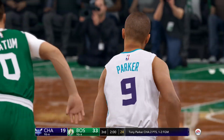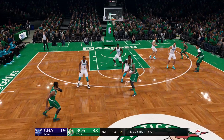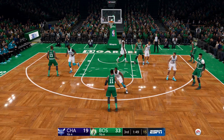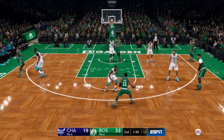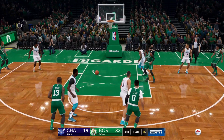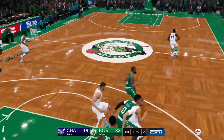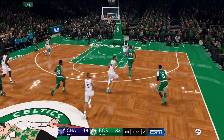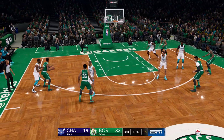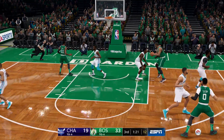Tony Parker, small sample size, but making the most of it. He's 1 for 2. 2 points. Take them any way you can get them. Into the front court, it's Irving. They lead it by 14. To Marcus Smart. Knocked loose. Celtics have it. To Marcus Smart. Had a chance, but it's no good.